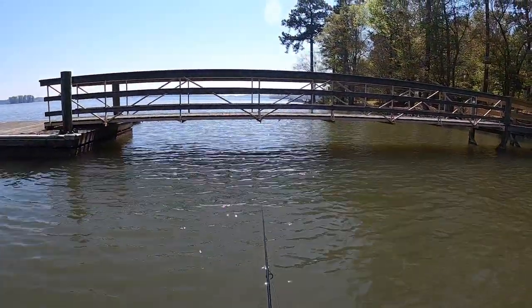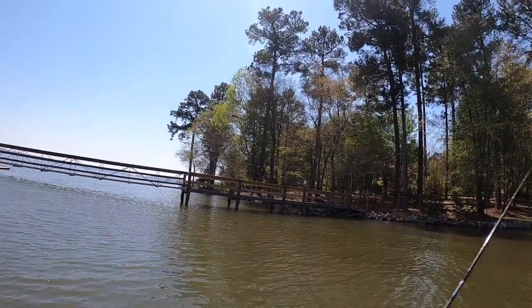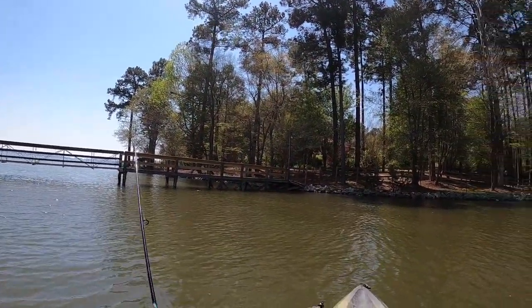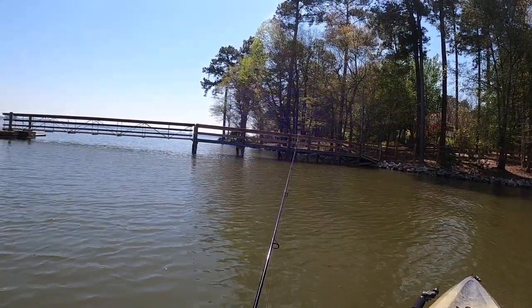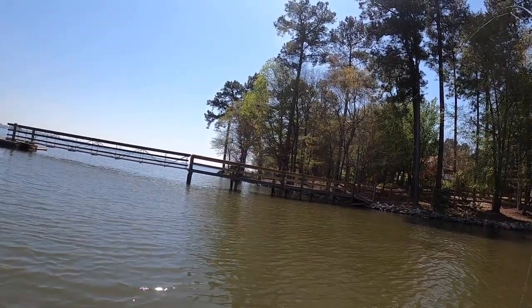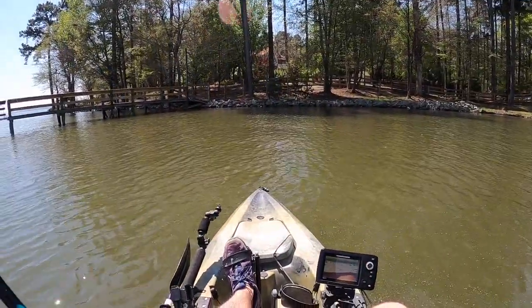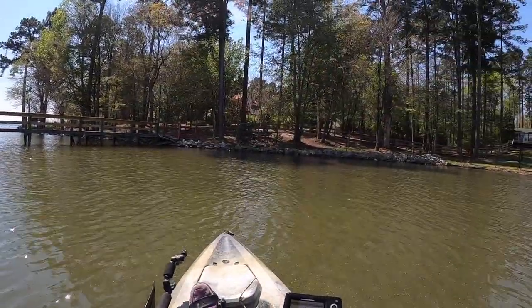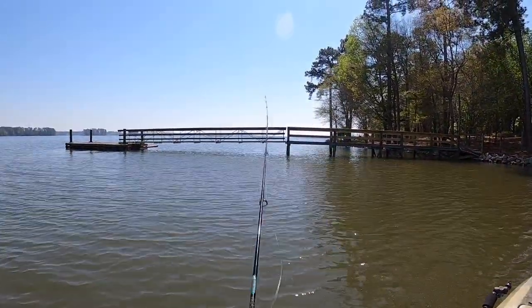We got some stuff showing up on the sonar now on the bottom. Oh, there's a bite. There he is. Got him. I just cast it out. Oh, he just snapped off. Dang it. I just cast it out and was bringing it back in and just boom, thumped it. That was a good fish, whatever it was. I don't know what it was, but it was a solid fish.